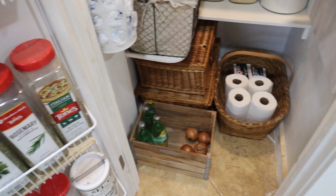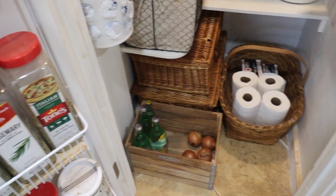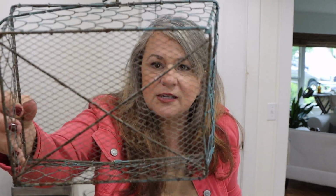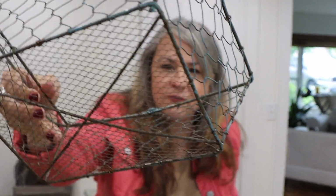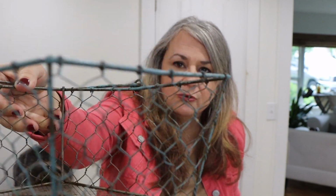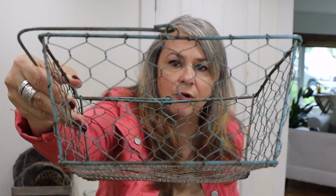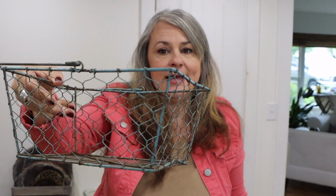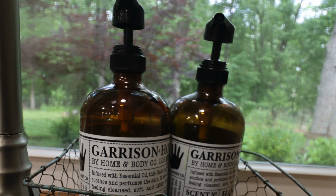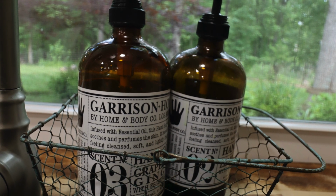Another thing that I always look for are baskets, of course. I have some vintage baskets in my pantry. I just picked this one up for $1, and I've been using it for my, no, actually this was 50 cents. I paid 50 cents for this. But you can see it's got almost like a screen finish on the bottom and the chicken wire, and it's got a little bit of a blue-green wash on it that looks like it's worn off partially. I mean, it's got all the good stuff to it, and I put my kitchen sink dish soap in it right now, and I've been really happy with that.